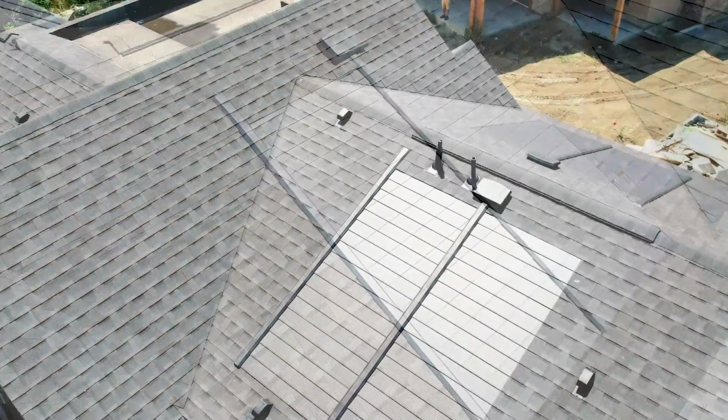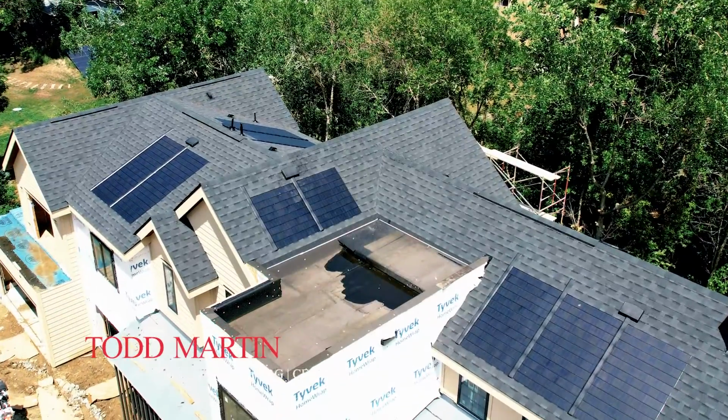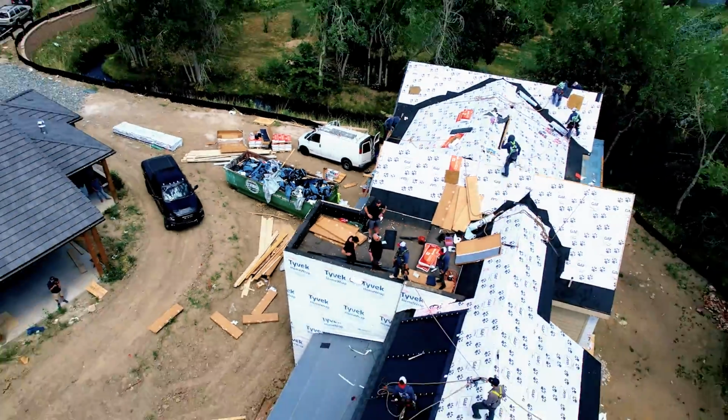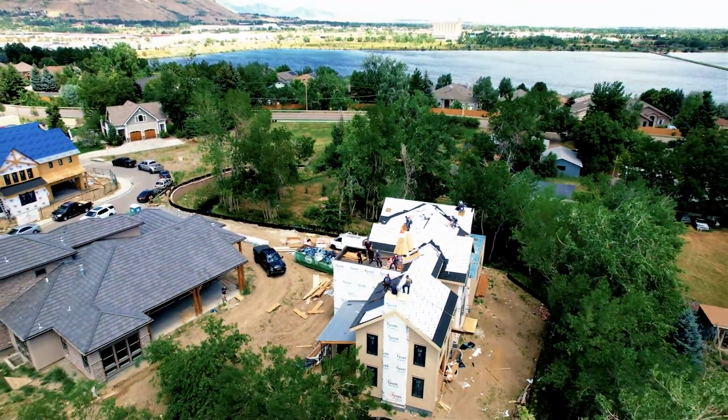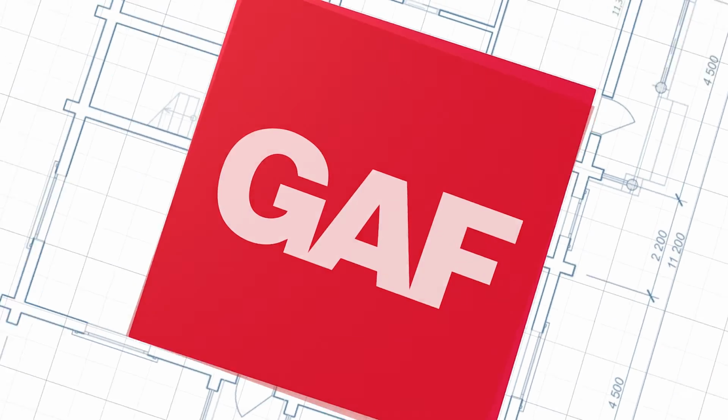Now being able to install solar the same way we would install shingles is pretty exciting and a huge leap forward for the roofing industry. And GAF has made this possible with all the green roof solutions and all the different options they've given us and the time and money they've put into this product.